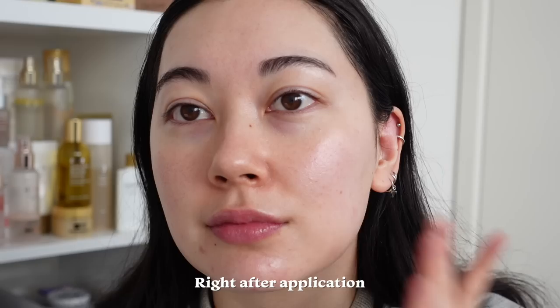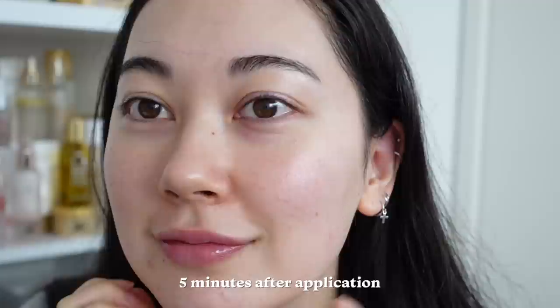It does also contain truffle extract, which is Dalba's signature ingredient that they include in, I believe, every single one of their products. It is known to be a great antioxidant and also can help with signs of aging like elasticity and fine lines. And along with the Waterfull essence, I actually have been trying Dalba's other sunscreens, which I hadn't tried at all in the past. And I am legitimately so impressed.